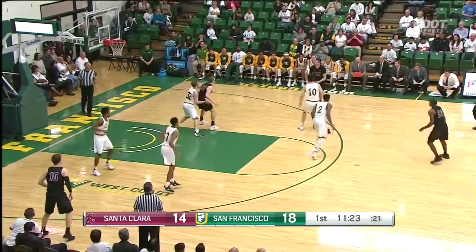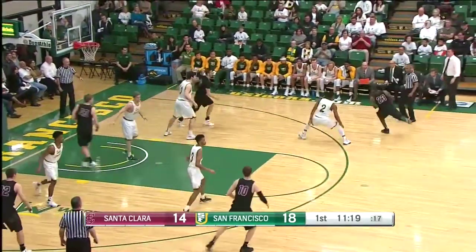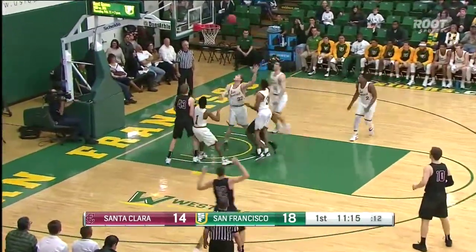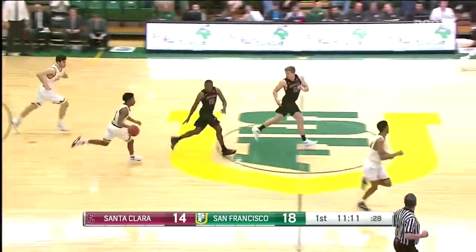So far, Glenn, really the story for the Dons has been offensive rebounding. They've been able to get multiple attempts every time down the floor. Look at that Brownridge. He didn't get the shot, but he can make things happen when he gets it.